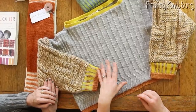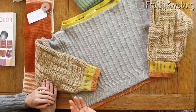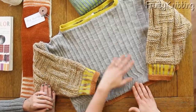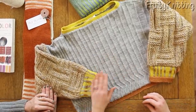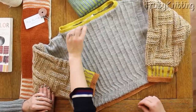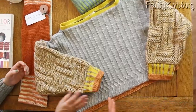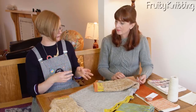So you can see on this jumper here, which is called the Beton jumper, which is French for concrete, which is then Beton Brut, which was brutalism. So my influence was brutalist architecture. And this is reflected in the natural grey, which is a Blueface Leicester Gotland blend yarn that I've machine knitted on a double bed industrial knitting machine. And these really bold columns here and the way it zigzags reflect the architecture I was inspired by. And this was contrasted with a lot of research and photography from the natural world.